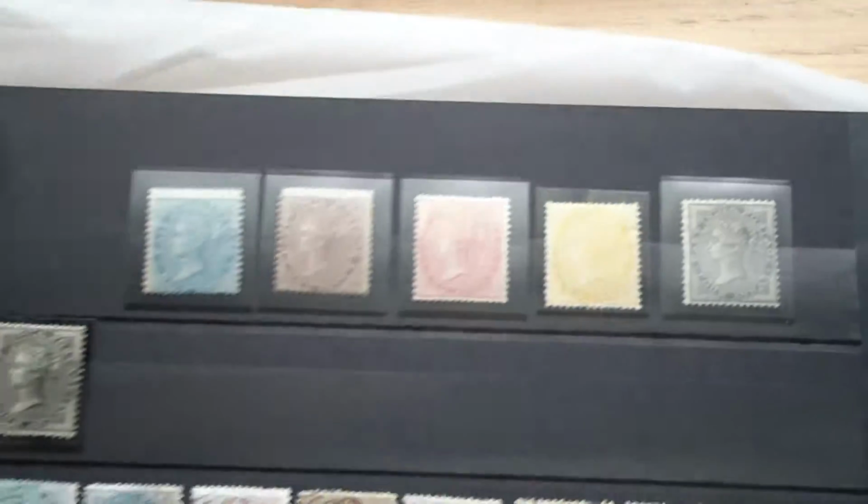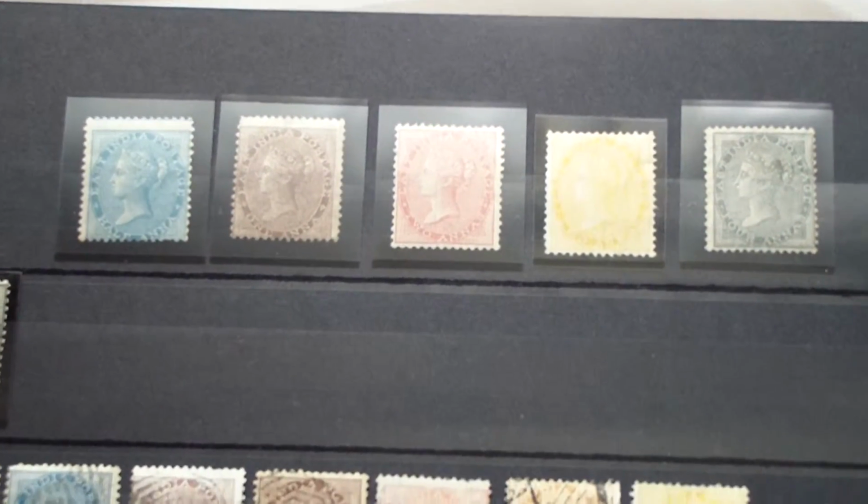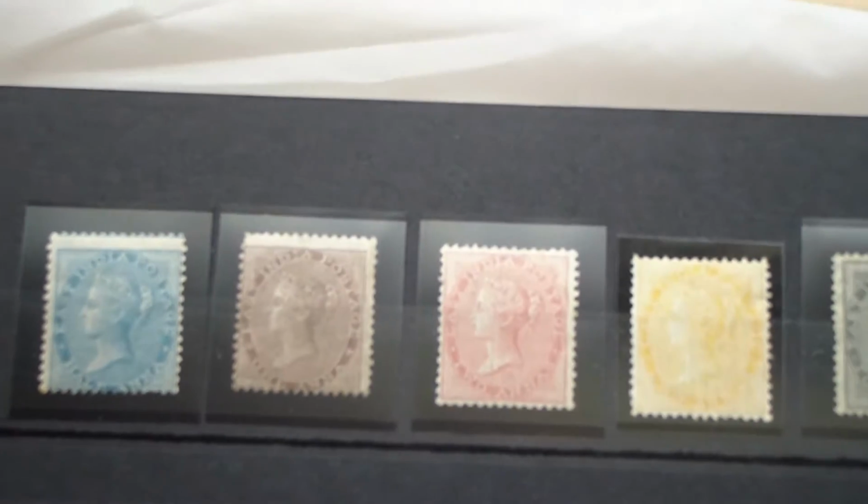And we now move to the Victoria Stamps Unwatermarked series. I'm trying to complete this collection of mint unwatermarked series, and I have a few of them here.